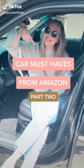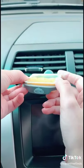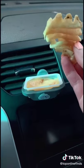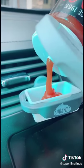Car must-haves from Amazon part 2. Not even kidding, this is one of the most genius inventions. It's a little sauce clip that goes onto your vents for your chicken nuggets or fries or whatever while you're driving and need a good spot to put your dips. It also has a little tray on the bottom for little sauce packets or ketchup.